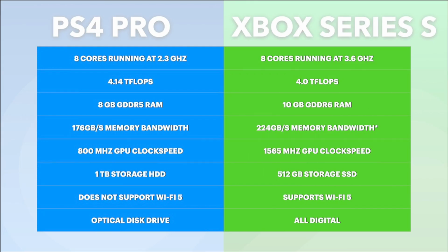And apart from that, when it comes to the GPU, this is where the Xbox clearly crushes the PS4 Pro, because in terms of the GPU, it's almost twice of what you get on the PS4 Pro. You get 800 megahertz here, and here you get 1565 megahertz of GPU clock speed. So that's almost double, you could say.